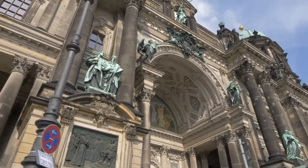Again, we had never been to Berlin. Sometimes we go for a few days just to hit the highlights and then see if it's somewhere we want to come back and spend more time. And that's what we did in Berlin. So definitely hitting the cathedral would be something I would say to do as well.